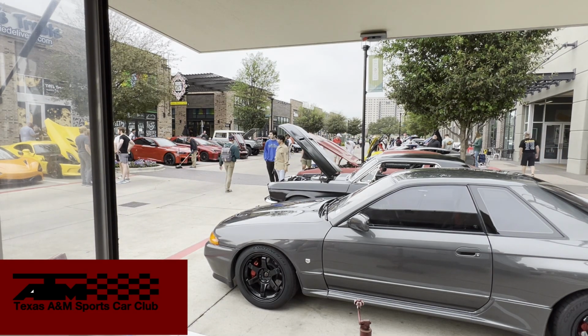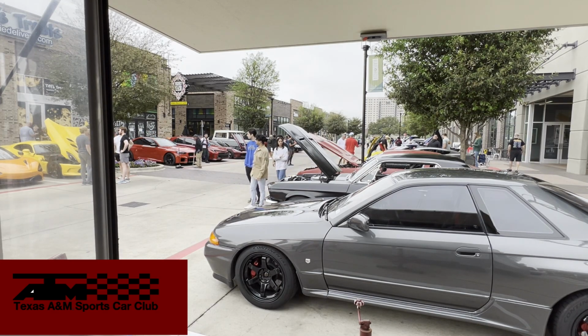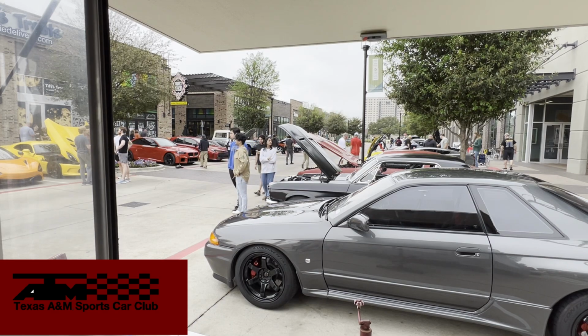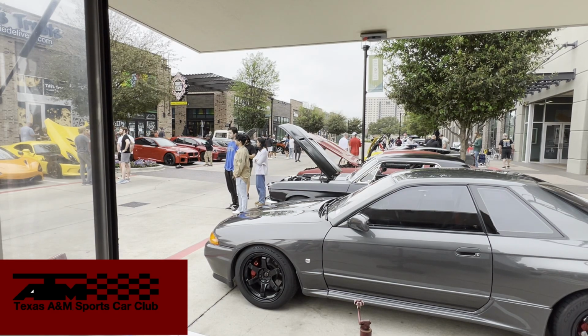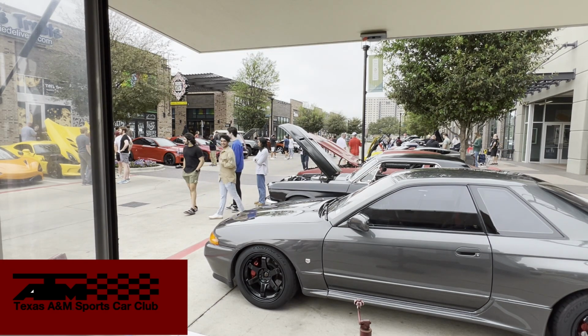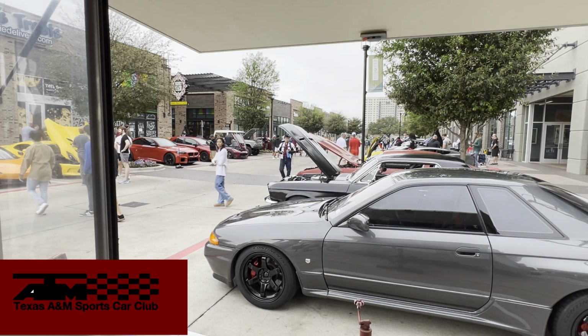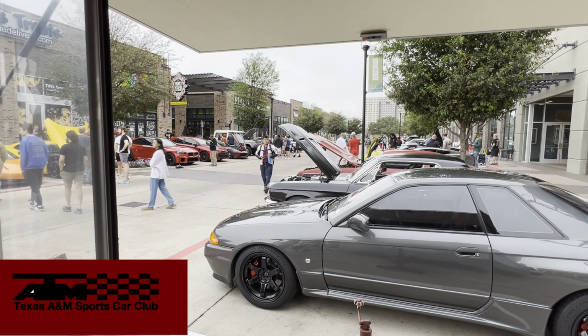Super easy to work on. If you ever can get your hands on a classic car, it's a great learning platform, believe it or not, because it's so easy to get your hands down there. But it's been a lot of fun. Cool car. I didn't want to daily it for college just because of the nature of college drivers and that whole thing. How was the drive down to College Station?